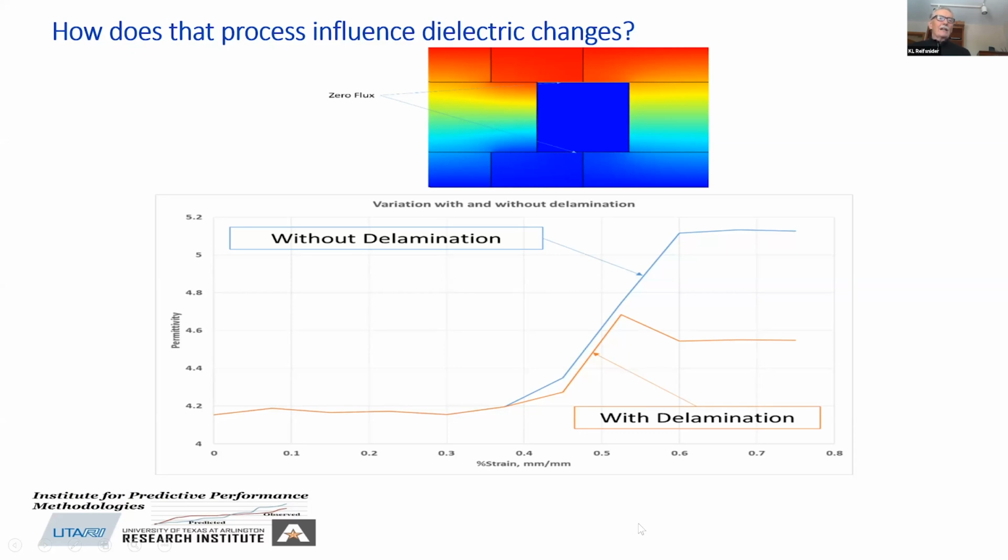And this final drop that we see in permittivity tells us that the final failure event, not only growth through the thickness, but a delamination of the sample is occurring. This is dielectric information about that.